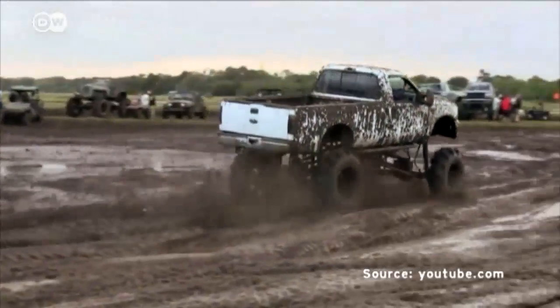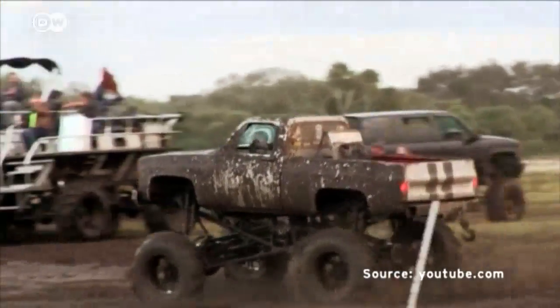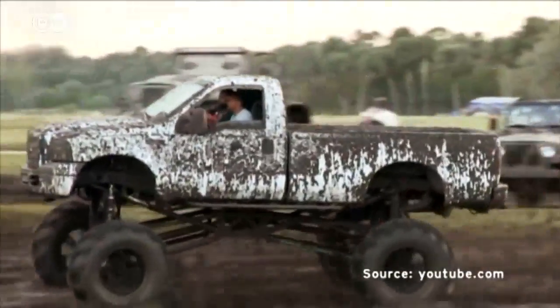Is this the kind of modified vehicle our tester is thinking of? Luckily, these monster trucks aren't street legal in Germany.